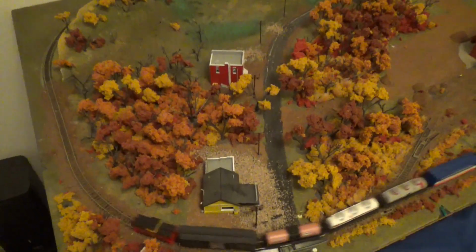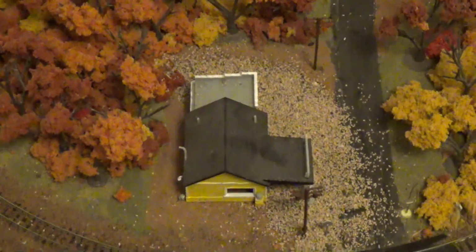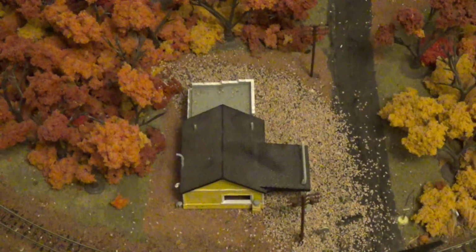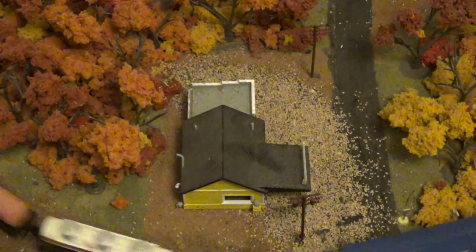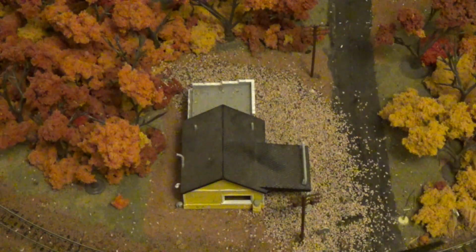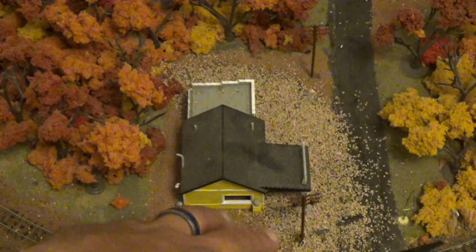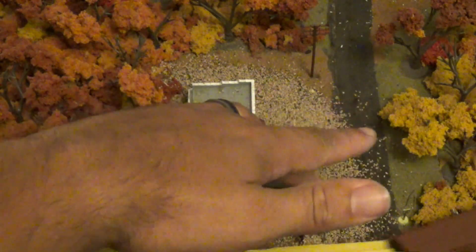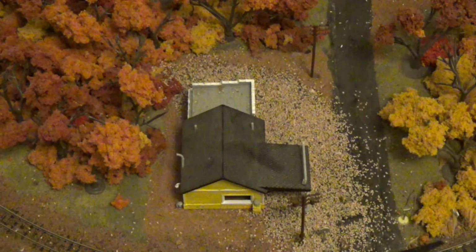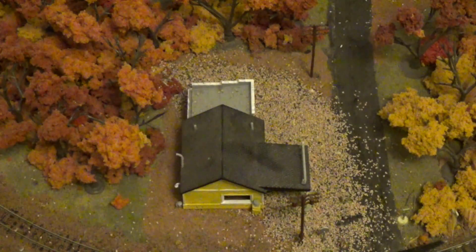The entire parking lot for the gas station had rippled and cracked up, and it all had to completely just get ripped out. The whole little scene right here just had to be completely ripped out. Building removed, this little sign right here had to be taken out. This power pole, the telephone pole, is the only thing that remained in place because I glued it down before I put the original scenery base down.